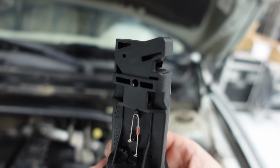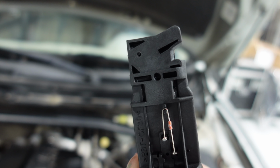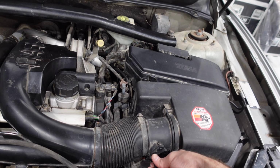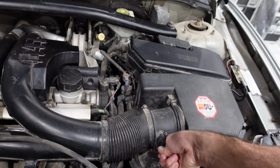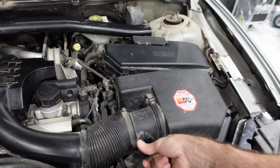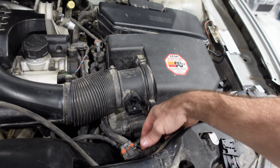Yeah. I mean, there's actual dirt buildup inside that MAF, I guess. Well, hopefully this one works better. Hopefully this is our problem solver. All right, time to put the screws back in, hook this thing up.